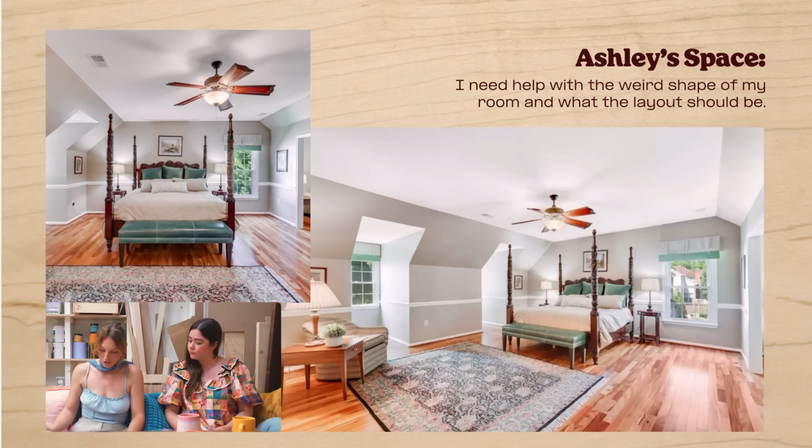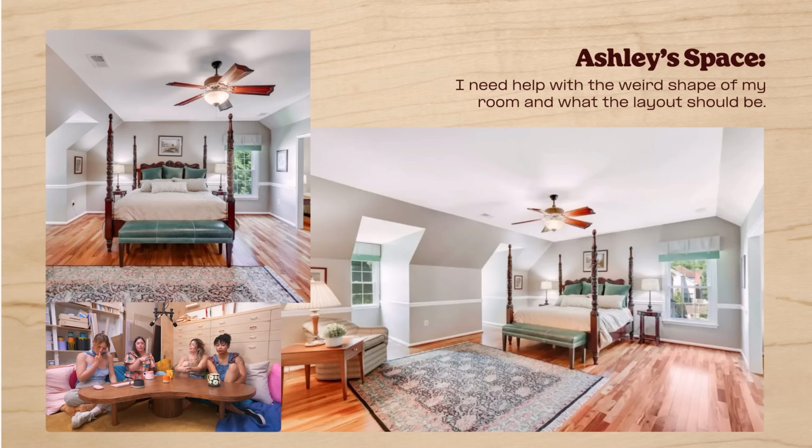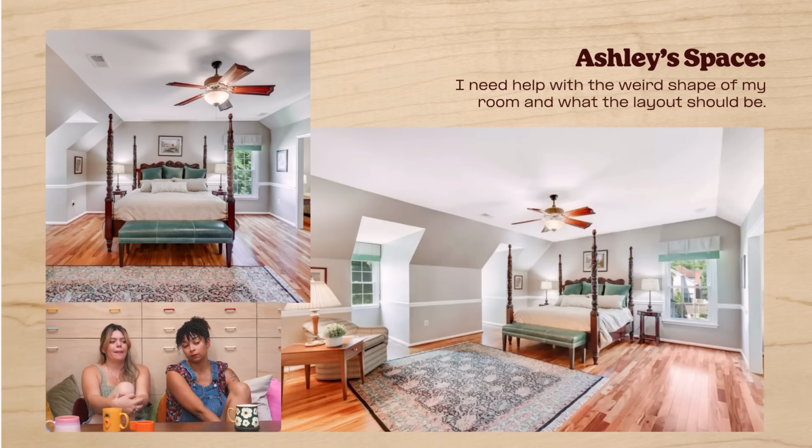I would love to center the bed on the wall, which I know the window's there. But can we do something asymmetrical, like put a mirror on the other side? There's a chair rail across the whole room, and I feel like they've painted the same color on the top and bottom. I feel like we should maybe do two different colors, even if it was a beige and a cream. Yeah, like a two-toned but neutral. Neutral and soft.